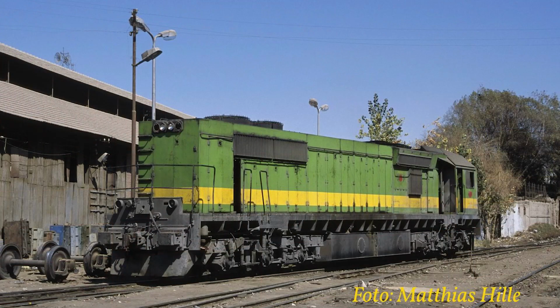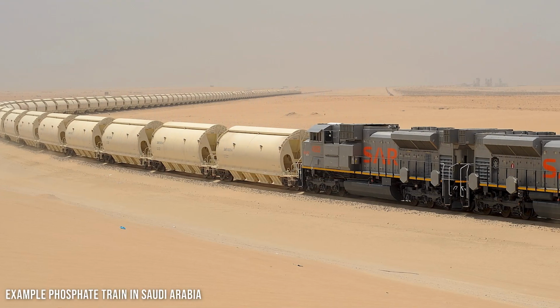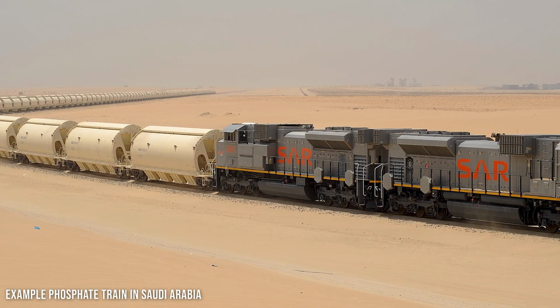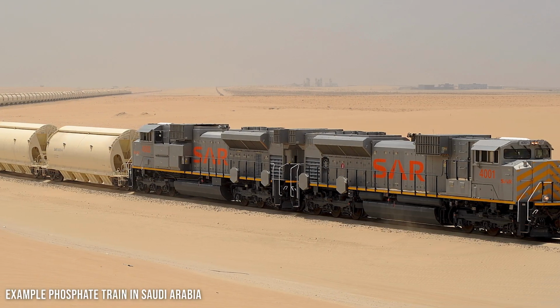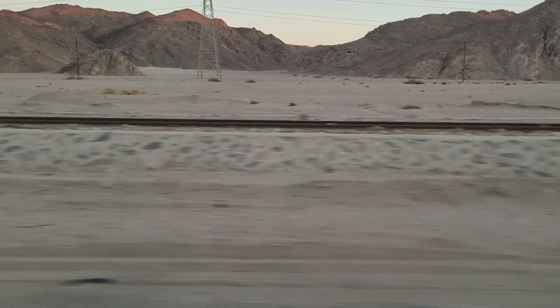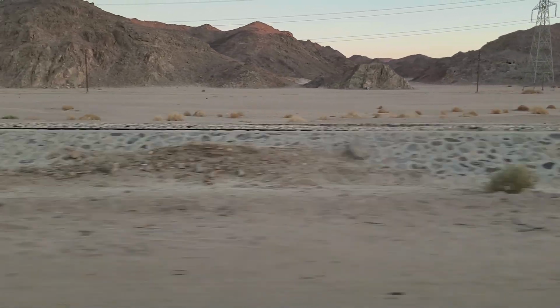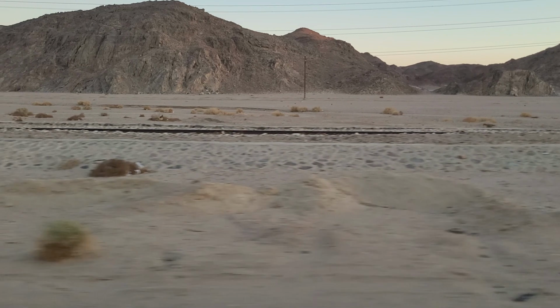The line used locomotives designed specifically for extreme temperatures with special air filters to guard against sand. They had a top speed of 80 km per hour and were used in pairs, the idea being that should one loco fail, the second one should be able to maintain progress, albeit slower, with the heavy phosphate trains. Then it's not clear when, but at some point the line stopped being used and trucks took over the phosphate traffic on the section between Qena and Safaga, but the line was left in place.